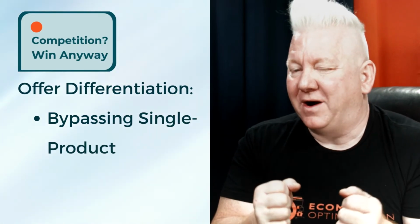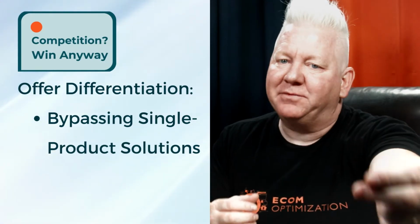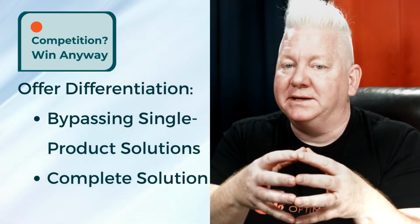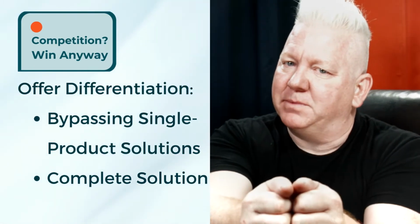But one of the things you'll find, especially if you're in a space where you don't have a lot of physical differentiation, one of the best differentiations we found is to offer the complete solution on one listing, meaning if there are multiple products that can be put together to offer a more complete solution, those will generally perform better on Amazon than just a single product offering. So that's the first way.